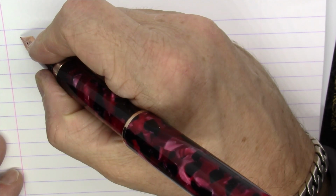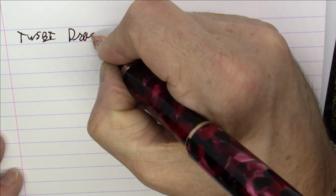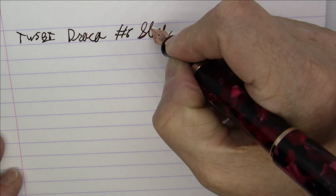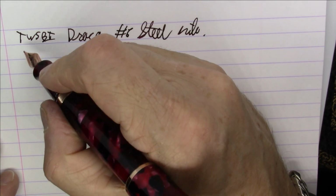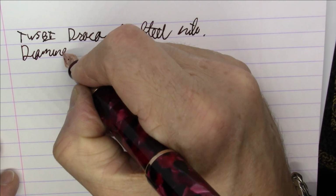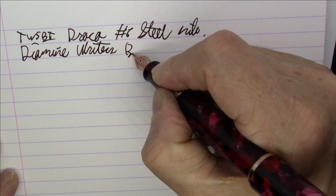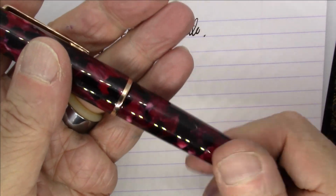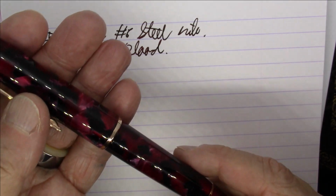So this is a Twisby Draco, and this has a number 5 steel nib. And this ink is Diamine Writer's Blood. Twisby Draco. Really nice pen. Falls a little bit short for me again because it doesn't have the number 6 nib.